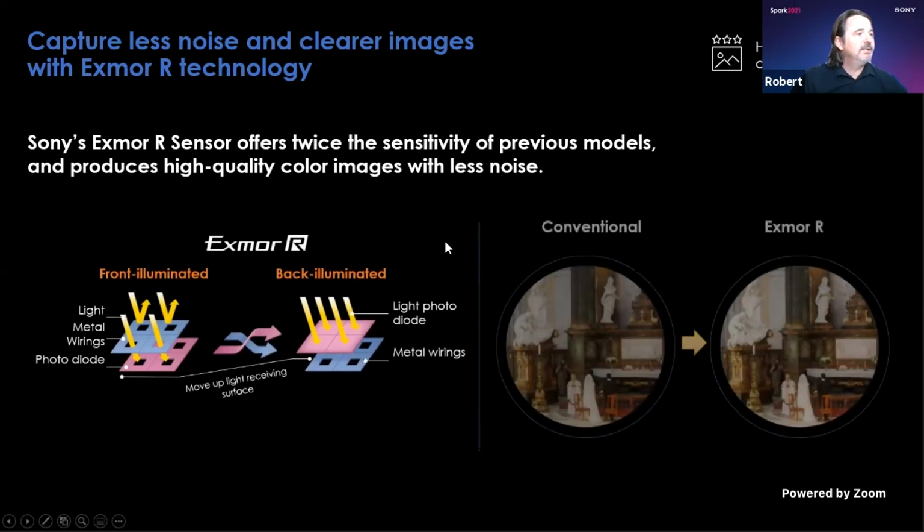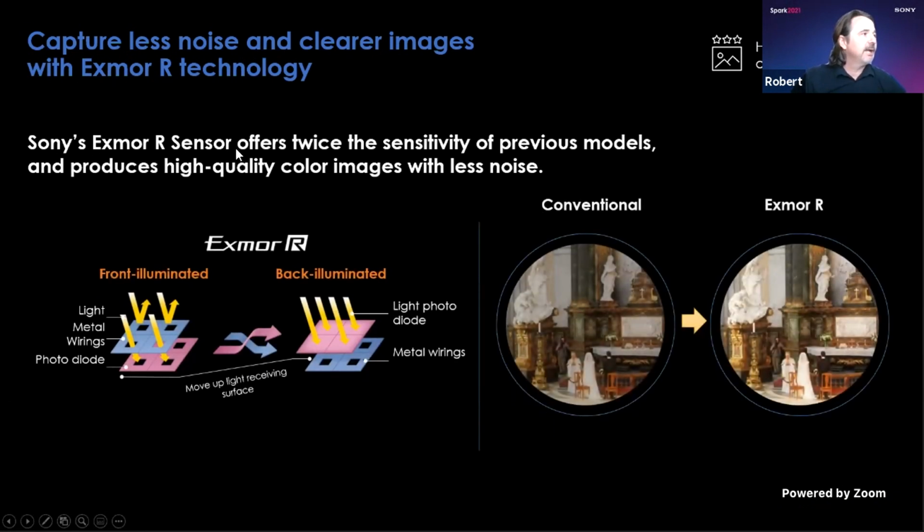So the difference with Exmor R: capture less noise and clear images with Exmor R technology. This is something that we just recently introduced. It offers twice the sensitivity of previous models. So we've developed this technology, which produces high quality color images with less noise. As you can see from this slide, I'll let Gary explain in more detail the front illuminated and the back illuminated technology and how that's changed, how we flipped it, so we can provide better quality, less noise. So I don't know if you want to jump in here, Gary.